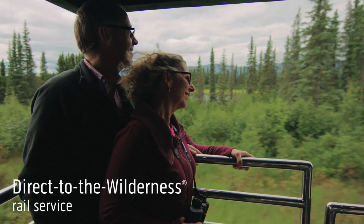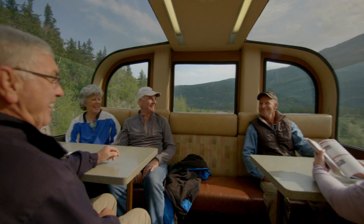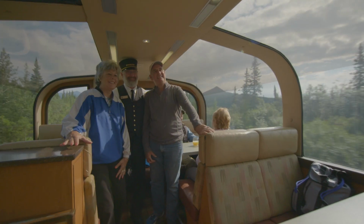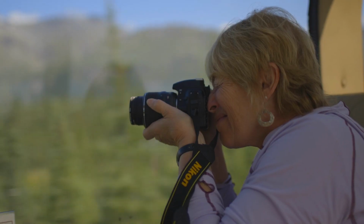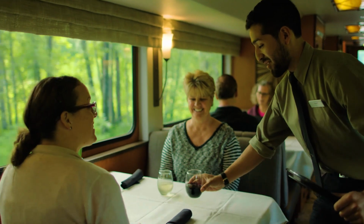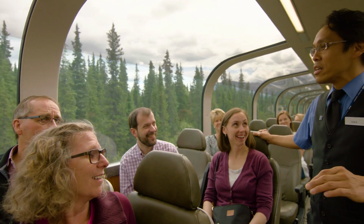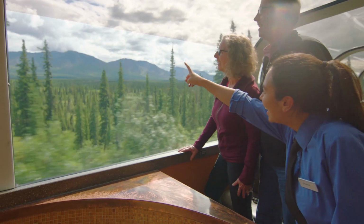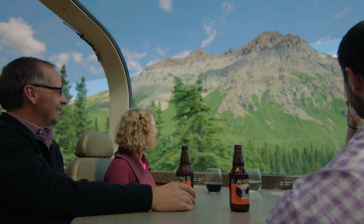Another part of the cruise tour experience is the train experience. Princess has an exclusive direct to the wilderness rail service that takes you between the ship and one of our Denali area lodges. This experience is in domed rail cars. It's a great way to experience the Great Land because there's scenery everywhere. It's comfortable. You can order a beverage up top or a meal downstairs. You can listen to the commentary of a tour guide that shows you all of the sights in the area. It's one of our most popular experiences, and it really helps to bring Alaska to life.